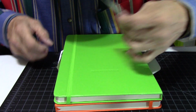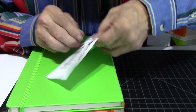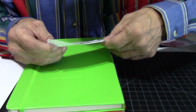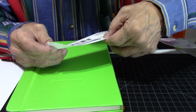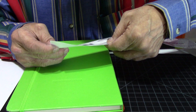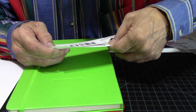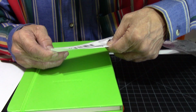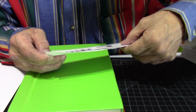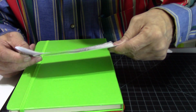I guess we'll have to just tear it. I'm trying to see the paperweight of this notebook. 160 pages, but I do not see the paperweight of it at all. Nope. I think they're made in Vancouver, Canada. I'm still looking. Bear with me.